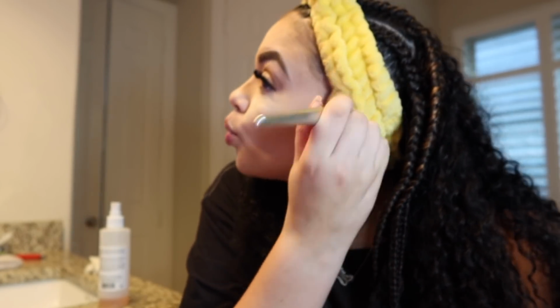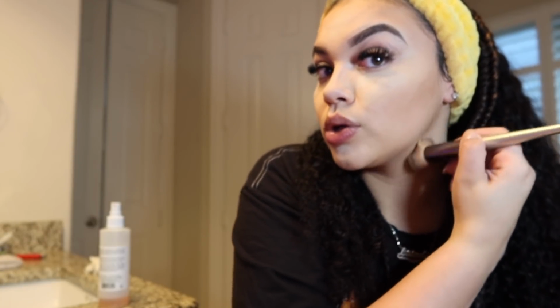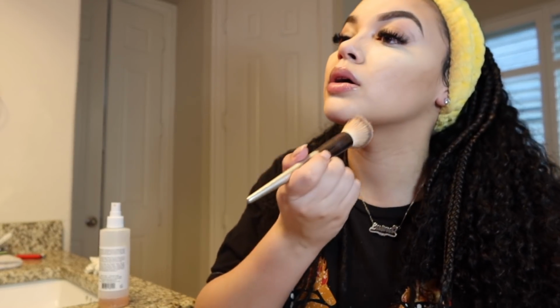Fishy, fishy. So then I kind of just do a little bit like this, a little bit like this, and then I'll dab a little more, do the chin area just a little bit, y'all. And then actually, let me get a different brush for that part. So I'm gonna get a different brush for the nose.